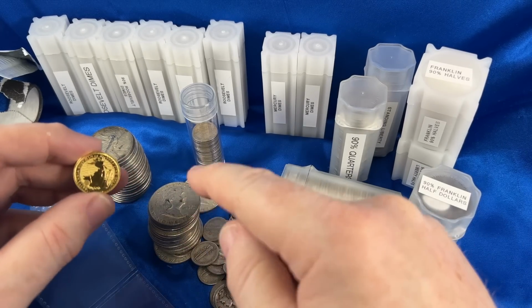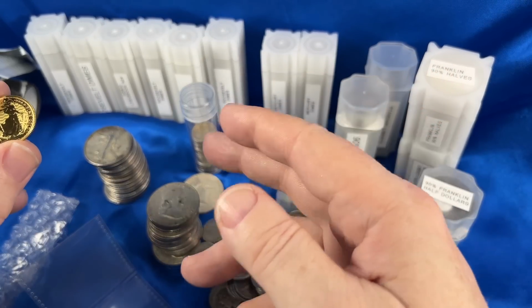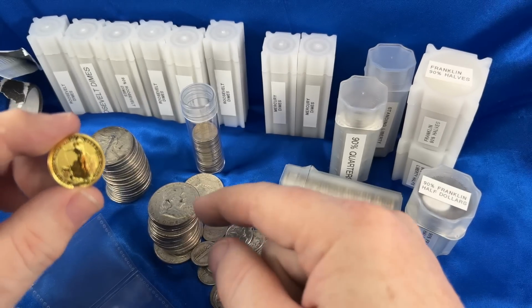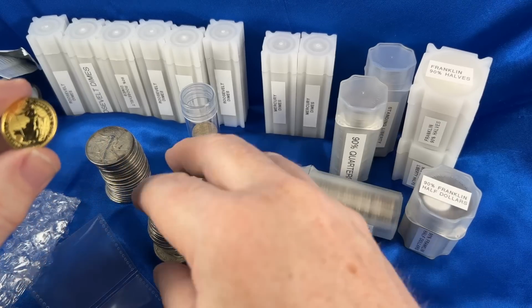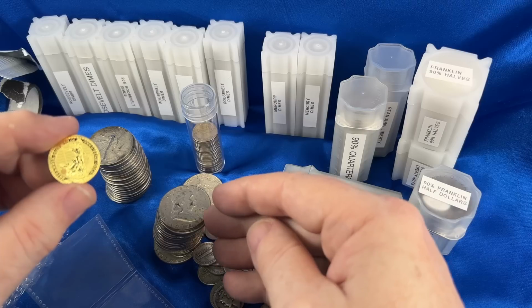So let me know your thoughts. Are you doing the same thing? Is it temporary, do you think, or we're going to have these kind of massive prices forever? Hope it's not going to last forever, but I think I'm pretty much done because I don't think it's going to be coming down soon.